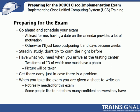So I will put a date out there a month in advance. That's about as far out as I go. And then it's kind of like that flag out there that I'm going to get to. Steadily study. Don't try to cram the night before. Or if you're going to cram the night before, don't wait and just cram the night before. Have a steady study routine.